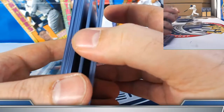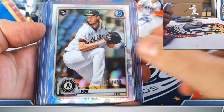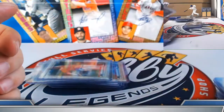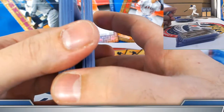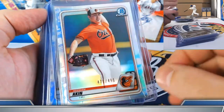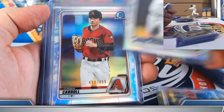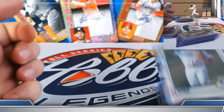Refractors to 499 from the base set here. We had six from the base set. Yelich, AJ Puck, rookie, Charlie Blackman, Anthony Rendon, Yoshi Tetsugo, Gleyber Torres. Refractor prospects out of 499. We had 9 of them. One might have came from the bonus box, so a total of 8, I believe. Keegan Aiken, Bobby Witt Jr., D.L. Hall, Moniak, Woods Richardson, Carroll, Roederer, Dominguez, Marte.